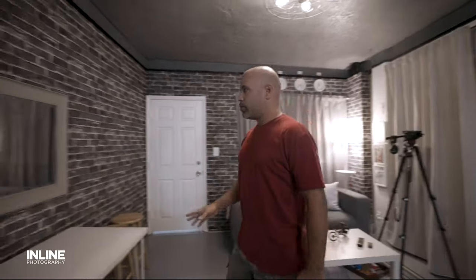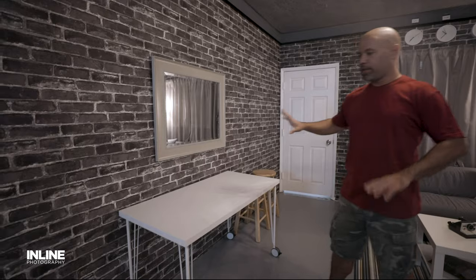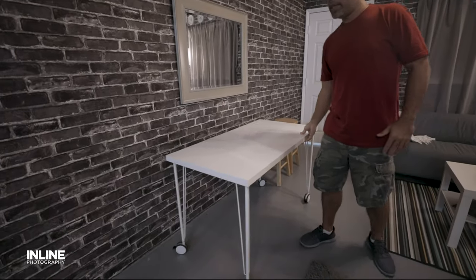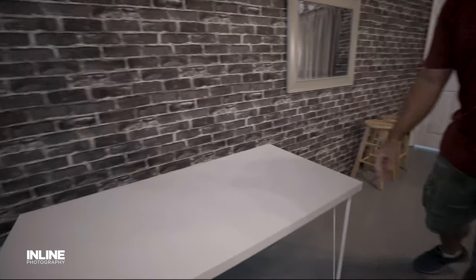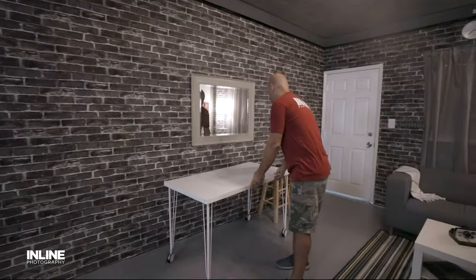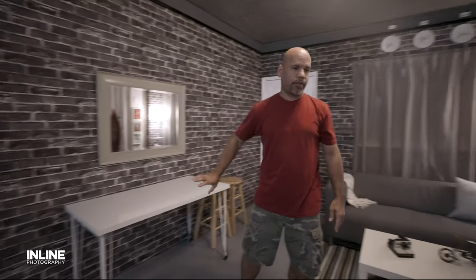We have our nice little makeup table over here. We made sure that we put the mirror up there so the girls and everybody that's doing all their makeup could see it, but at the same time, we make this portable. That way we could actually use this table, take it out of the way, and do something with it. So again, we have it here, it's out of the way, we use it as a makeup table.